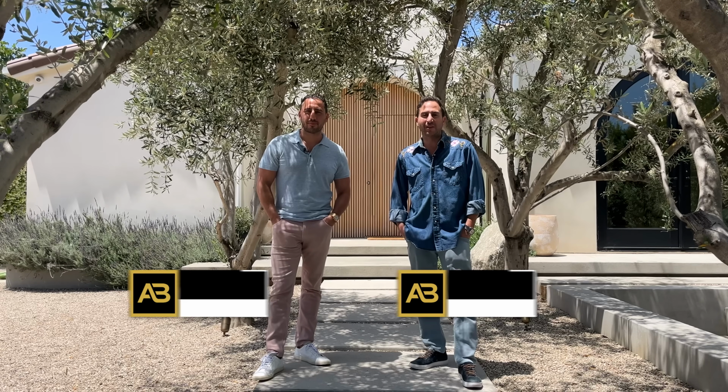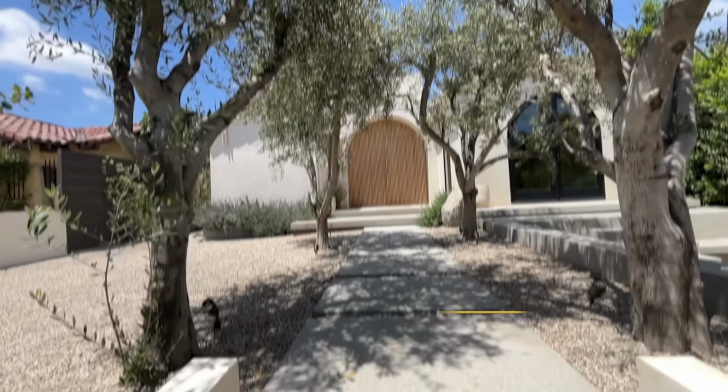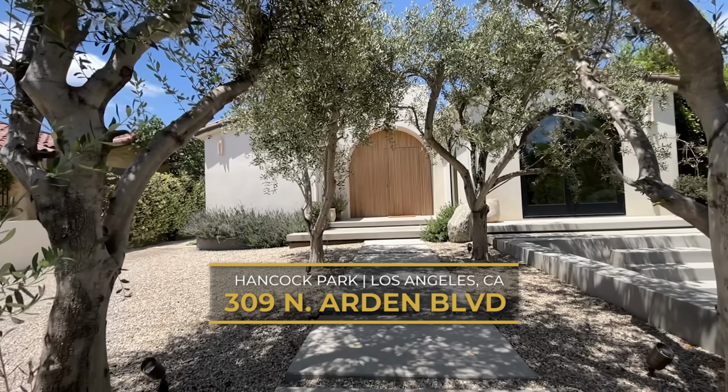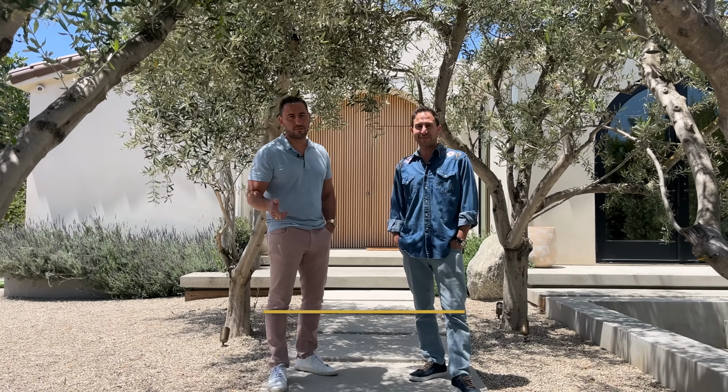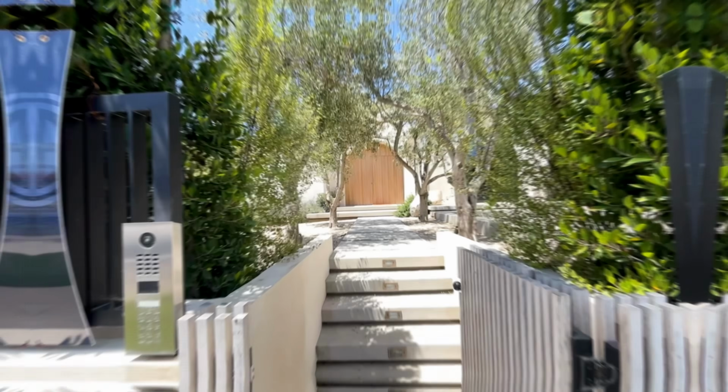Hey guys, it's the Altman Brothers coming to you from Hancock Park, one of my favorite places in Los Angeles. We're at 309 North Arden, which is about 2 blocks away from Larchmont Village. That's right, this one is all about location. We're on the market for $4.3 million. Altman Brothers' newest listing. Come check it out.